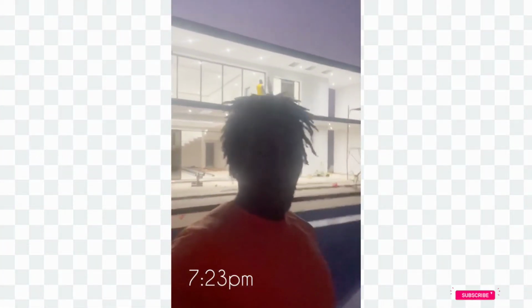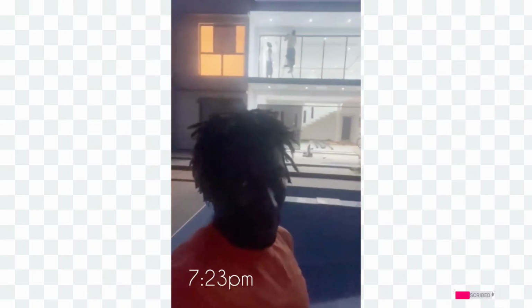What up, what up? I'm back again. Still at the work site, it's around 7:23 p.m. So we have the glass people here. We're probably gonna work all night. They came kind of late, actually not late, they were waiting for the glass to get cut so they can bring it and start working on it. That's what they're doing up there. So that's where we are right now.